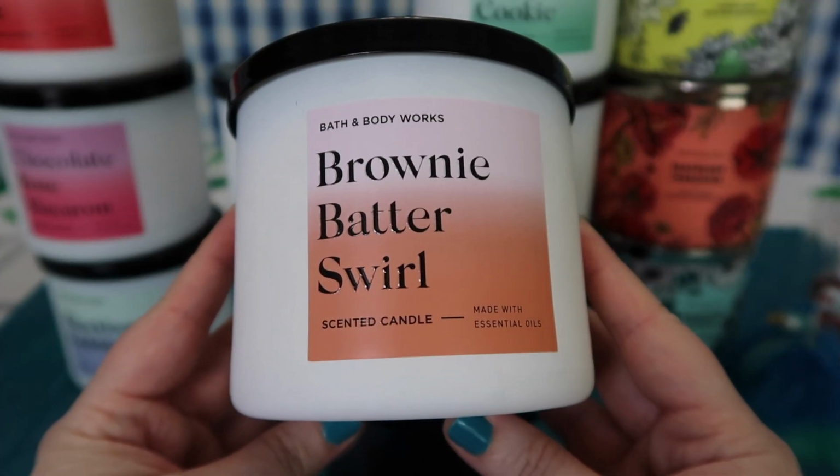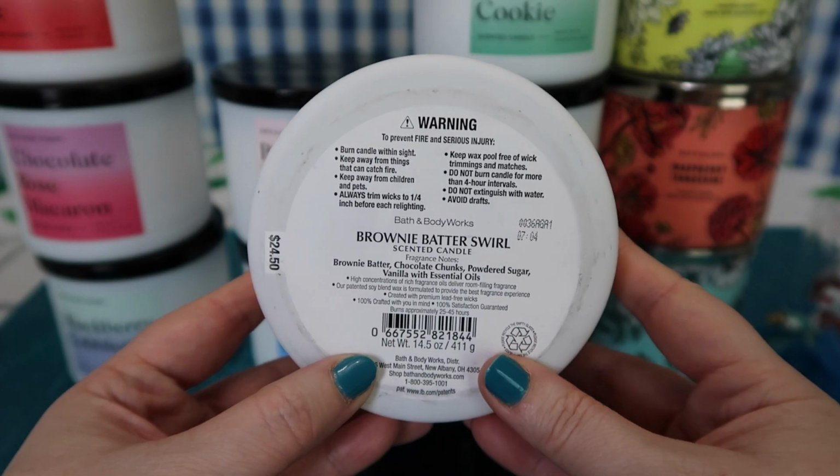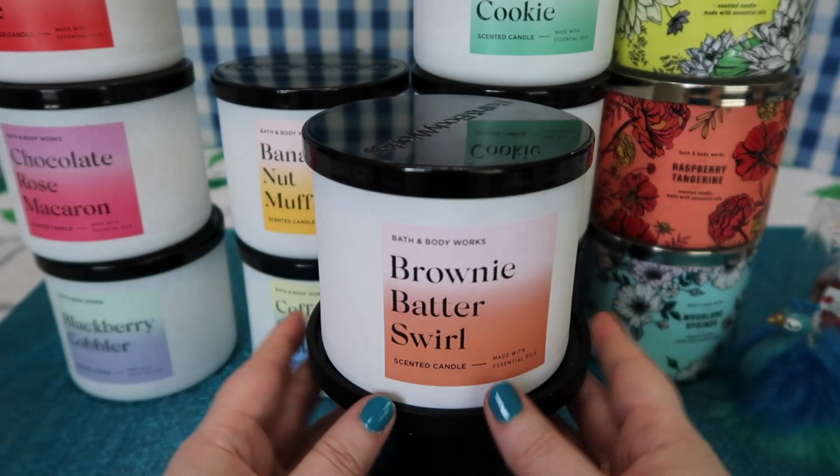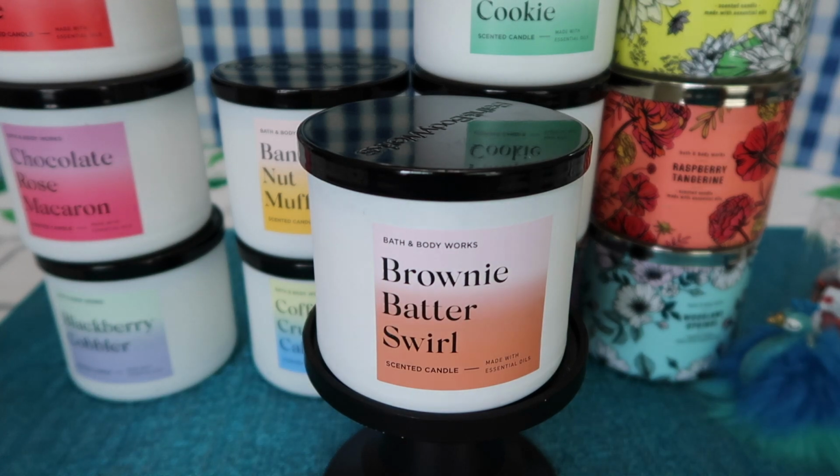The next one I have is Brownie Batter Swirl, and the notes are brownie batter, chocolate chunks, powdered sugar, and vanilla. And like I mentioned already, this is one that I wasn't really excited about. I thought, oh, another chocolate scent.